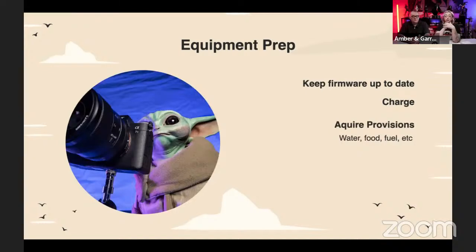Acquire provisions. So water, food, fuel, pack your car, get your car ready, get it looking good too. You're washing it, you're cleaning out the inside. There better not be McDonald's bags in your car falling out. You need to make sure you have a great presentation.